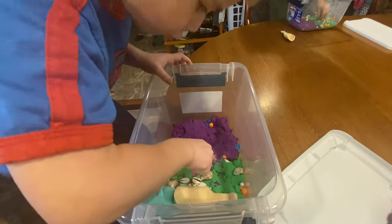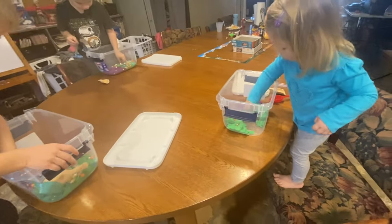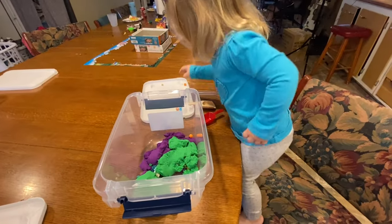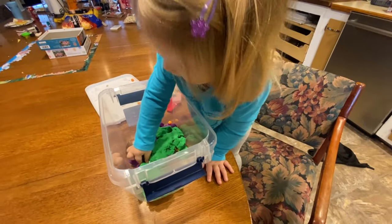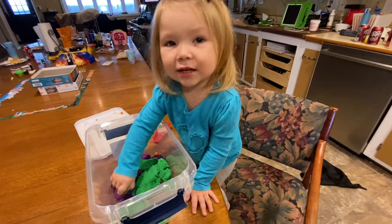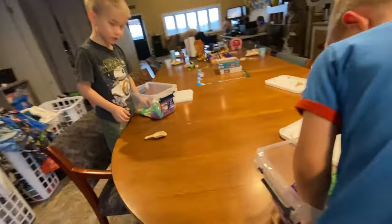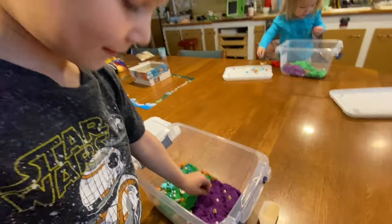Mama, get two of them. I'm making you guys. Wait, are you going to take everything out? Look, I'm making bedtime. I'm making a dinosaur. I'll cover it and do it. I'm going to do bedtime.